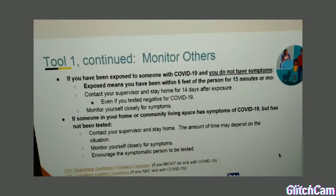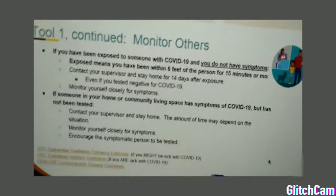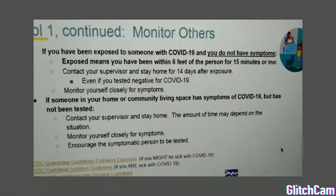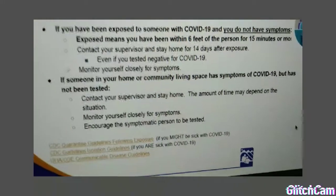If someone in your home or community living space has symptoms of COVID-19 but has not been tested, then contact your supervisor and stay home. The amount of time may depend on the situation. Monitor yourself closely for symptoms and encourage the symptomatic person to be tested.